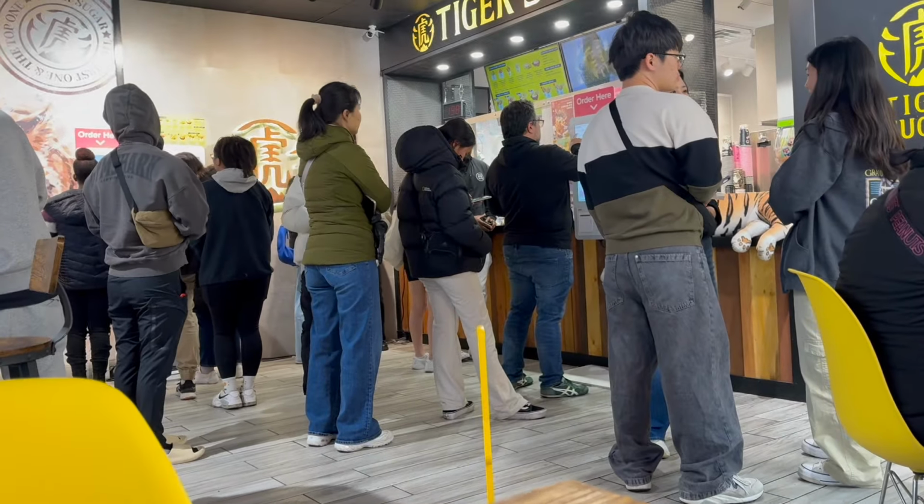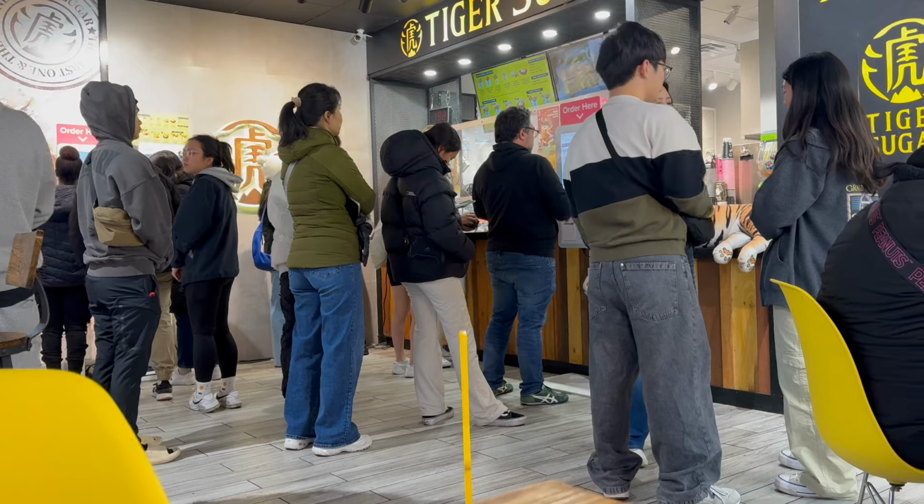So when you go in, it's right next to Tiger Sugar, and you just go up to the kiosk and you order your food there, right? So you have to use the kiosk. They have like 3. So don't do like I did, where I was just standing at the counter waiting for somebody to take my order. I was like, hey, where do I go order? And someone's like, hey, you gotta use the kiosk.